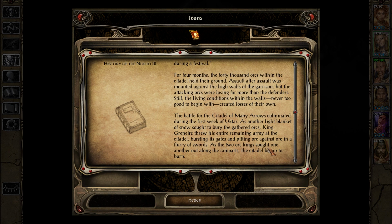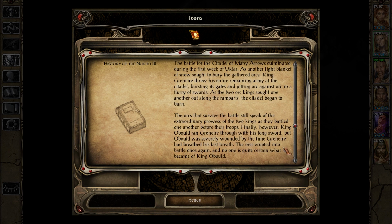Assault after assault was mounted against the high walls of the garrison, but the attacking orcs were losing far more than the defenders. Still, the living conditions within the walls, never too good to begin with, created losses of their own. The battle for the citadel of Many Arrows culminated during the first week of Uktar. As another light blanket of snow sought to bury the gathered orcs, King Grenier threw his entire remaining army at the citadel, bursting its gates and pitting orc against orc in a flurry of swords.